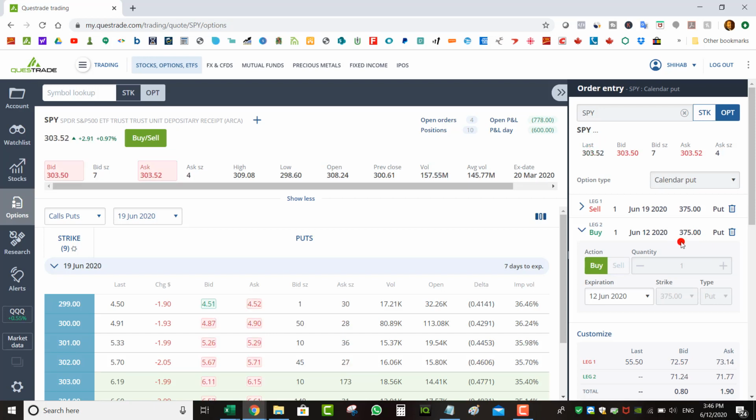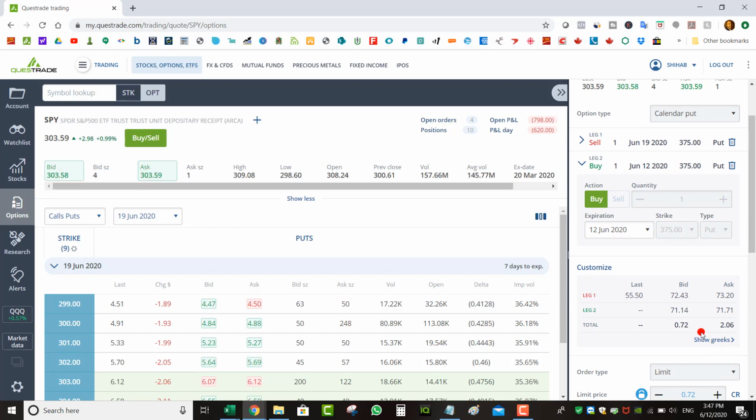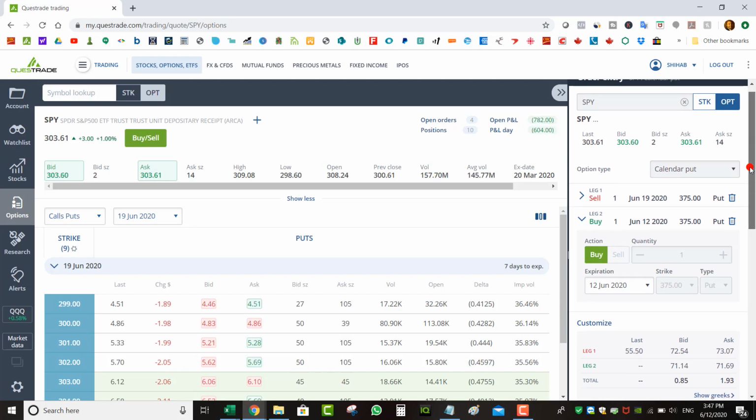So this 375 put, we can admit, is completely in the money, right? Because the SPY is at 303, and the put strike is 375. So this option here is completely in the money. And look at this, I could roll it for a credit of almost $1.50. So even if your put option is in the money, you can still roll for a credit, and that's one of the biggest advantages of selling naked puts.